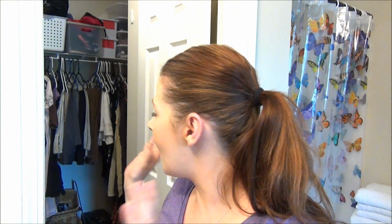I would go in there, I would get frustrated looking for things. I mean, it was organized chaos, but it was definitely chaos. I don't know if I have a before picture, but if I do, it'll be on my corresponding blog post that you can check out if you are interested. I basically did a closet overhaul.